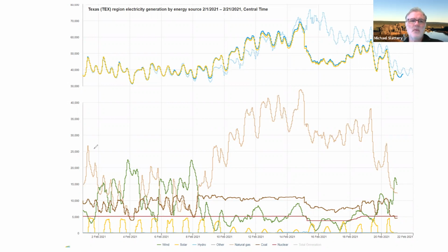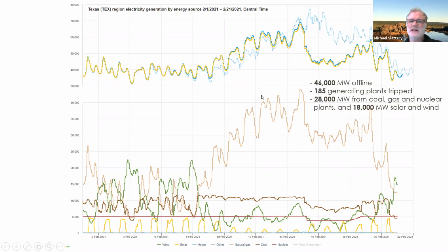So what happened here, where the predictions of how much we needed go up here and the actual amount that is generated drops, this enormous gap between what we actually needed in terms of electricity and what occurs, that is about 46,000 megawatts of power goes offline. Has to go offline. Part of that is wind turbines that were not winterized. So you've probably heard that wind turbines froze, and that is actually true.